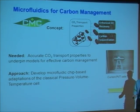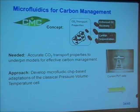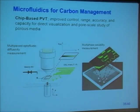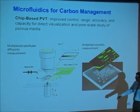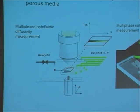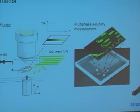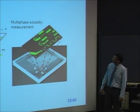That's something in microfluidics and nanofluidics we're good at, right? We can control interface shape. We can control conditions. CO2 is injected in these things at incredible pressures and temperatures, supercritical fluid. That's another aspect that microfluidics and nanofluidics is very good at. So the concept is to develop these chip-based technologies for the study of transport in fluids of interest, heavy oil, for instance, and in the porous media. So this chip on the left is just a mock-up. You can picture doing transmission measurements here of the CO2 transport into the heavy oil under different conditions, and you can picture doing sort of solubility testing in similar established methods like this two-phase chip here.